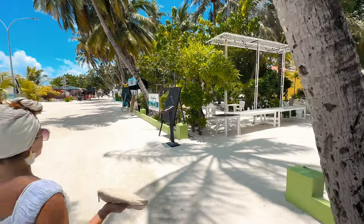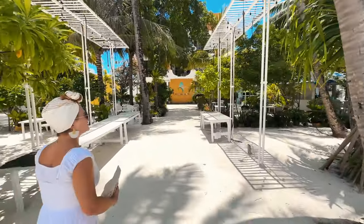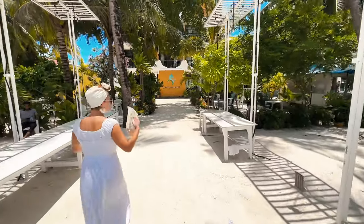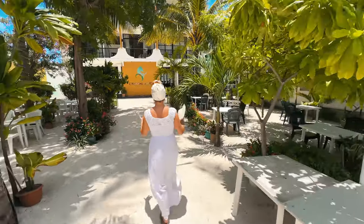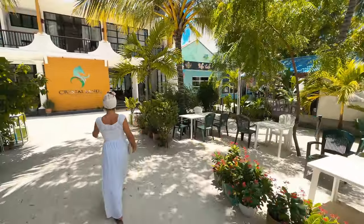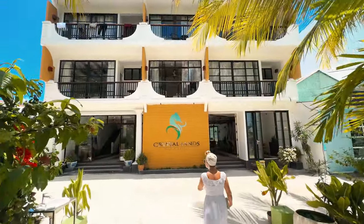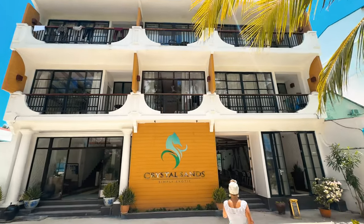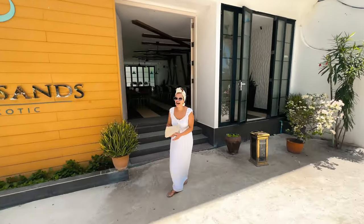This is Symphony Lagoon Restaurant and Crystal Sands Hotel. We're going to pop into different hotels to show you what the lobby looks like and where the location is. You see all this seating out here. Many of these hotels have breakfast included, so you would come out here and eat your breakfast if weather permitted.